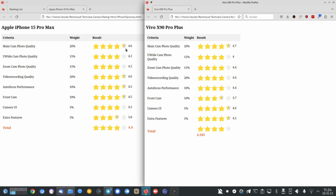Let's talk about the main camera. It is better on the Vivo X90 Pro Plus. It's not hugely better, but most of the time you get a little bit sharper shots there, a bit more resolution, a bit more details there for sure. And also in low light, you get a little bit more details there. 4.7 versus 4.6.